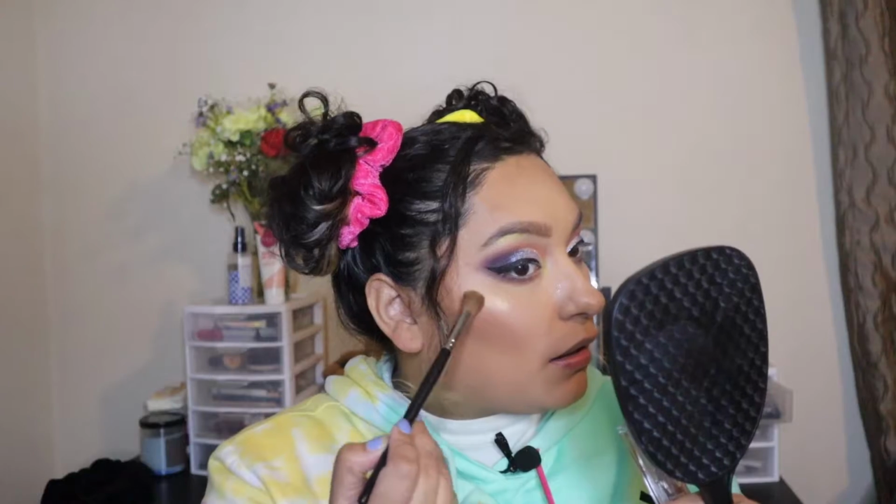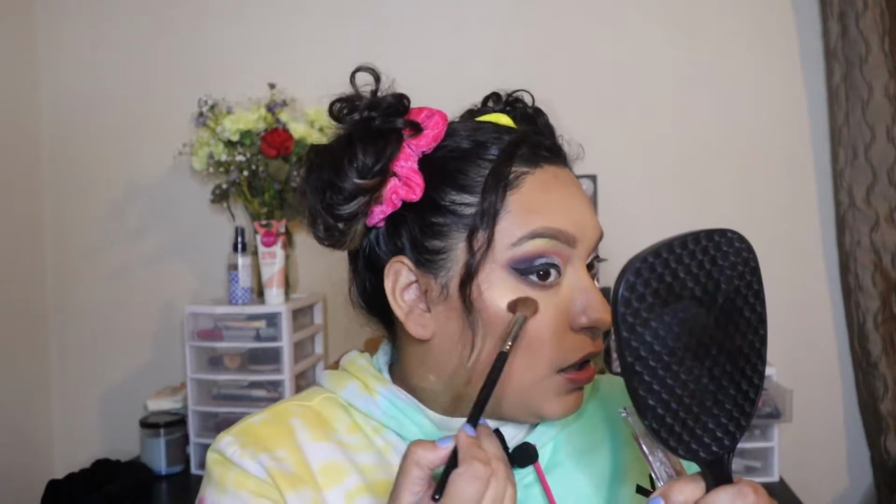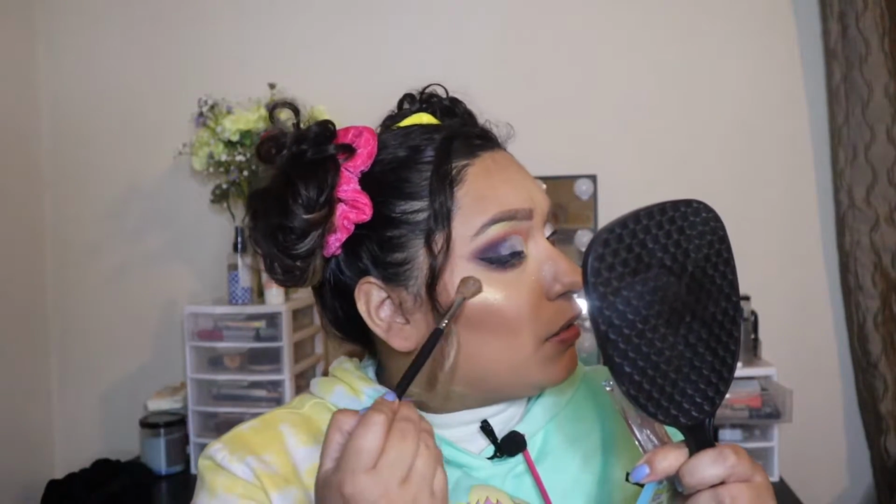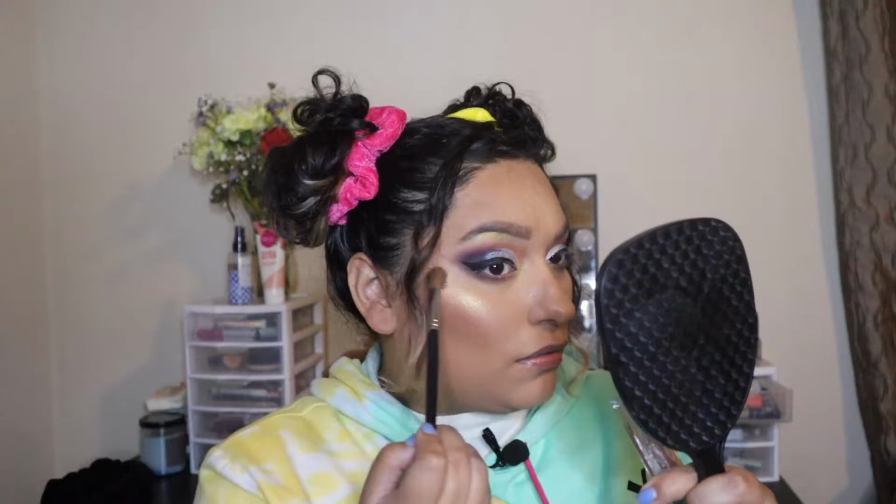So yeah, I did pop this lime green in the inner corner, and then also on my brow bone. So yeah, we're gonna jump into the highlighter. And honestly, I do have another Wet n Wild highlighter that I really love. I feel like Wet n Wild highlighters are really good for the price. I think they're super pigmented, very blinding, and I definitely appreciate the price tag.